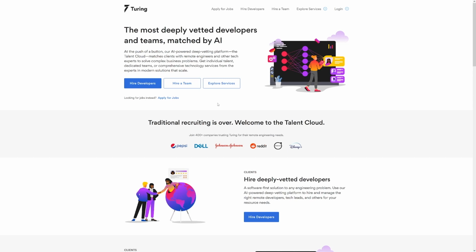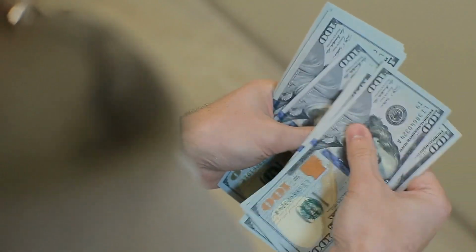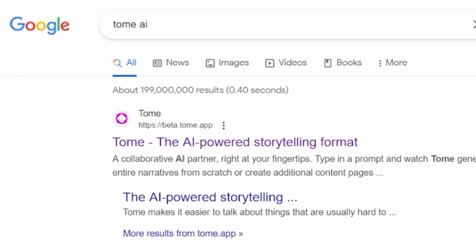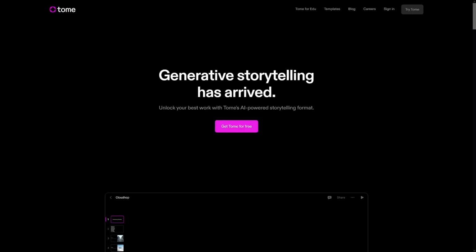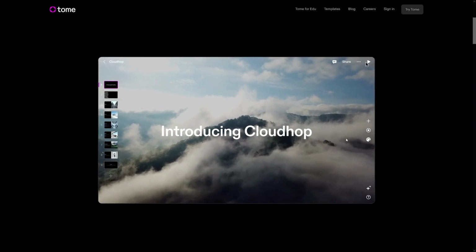But we're going to connect those people, and in turn, we're going to get a commission, which is really, really great. So the tool which is going to help us today is called Tome, okay? This is Tome AI. You can just search for it, and this is it, beta.tome.app. When you click on it, you will be redirected to this beautiful website, which is generative storytelling. What this tool is going to do is make a presentation for you, okay?